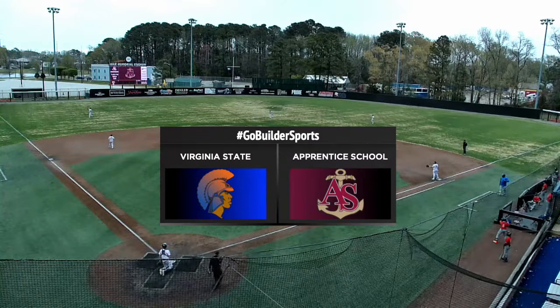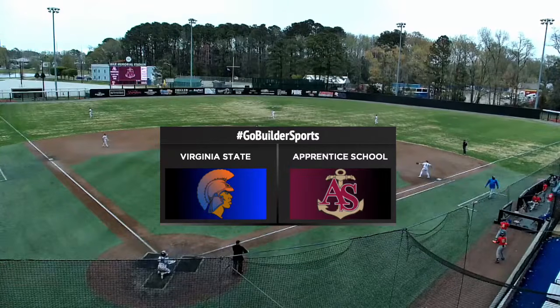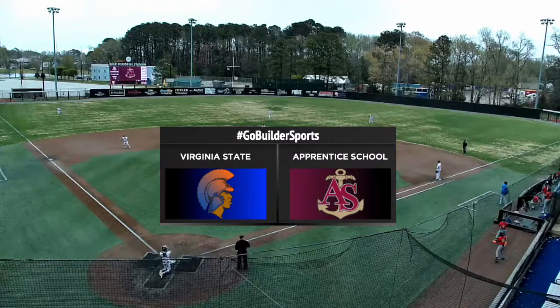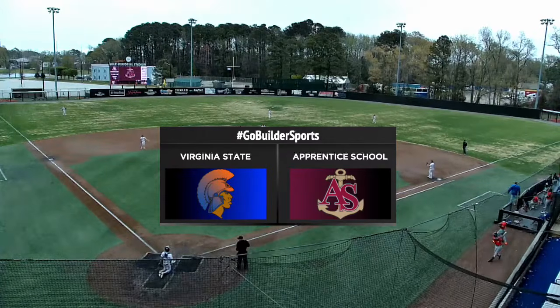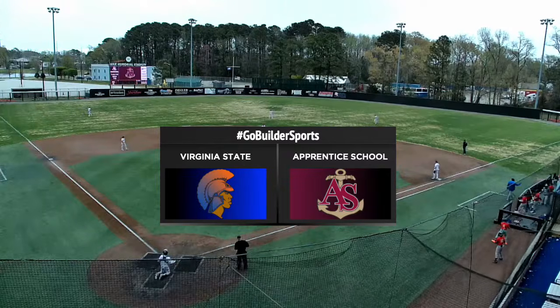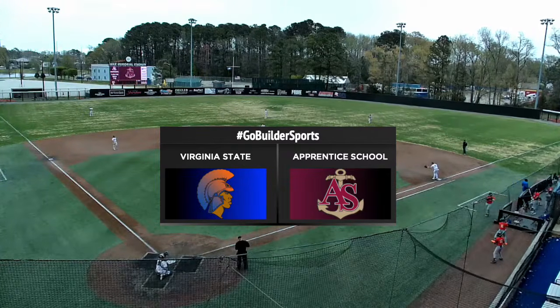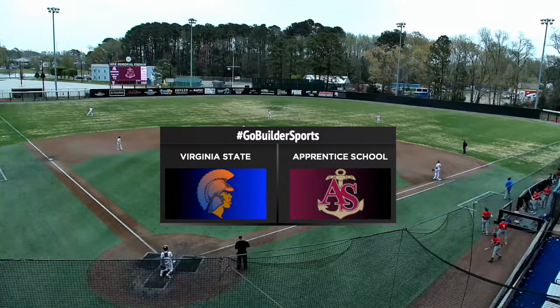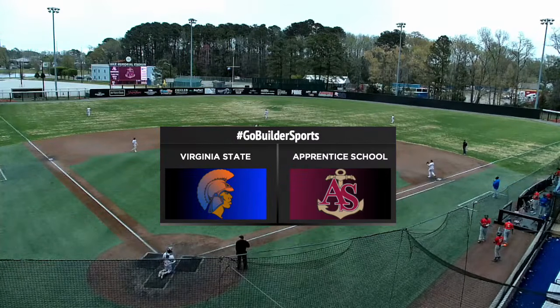Weather update. It's getting colder. Temperature dropped about 10 degrees between games, and it's due to drop about another 10 or so degrees before this one ends. So it was a nice, beautiful 75 degrees when we started game 1. It is not 75 outside anymore.